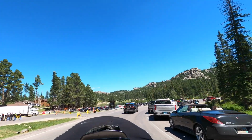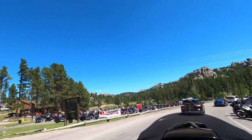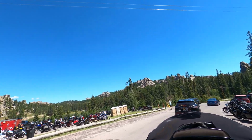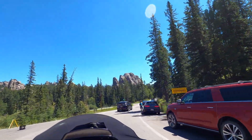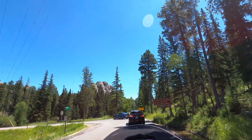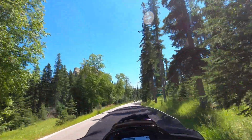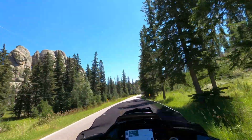Through the gates, and now we're into the time of our life, Needles Highway. It's been highly spoken about as a must-do place in the Black Hills, South Dakota, and I'm looking forward to that. So, where is our way? We are going straight. Yep. These roads close in the winter time. Just for anyone who wants to come through here, these are closed during the winter.